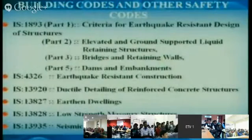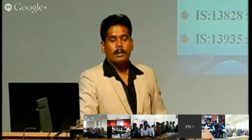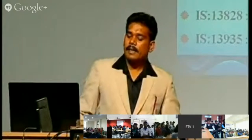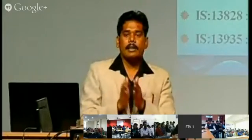So these are the various building codes and other safety codes associated with the earthquake resistant measures, which was released by Bureau of Indian Standard. Our Bureau of Indian Standard has many codal procedures, not only for buildings, but for all kinds of other works like mechanical and electrical. And this IS denotes Indian Standard, whereas 1893 denotes the standard code number.